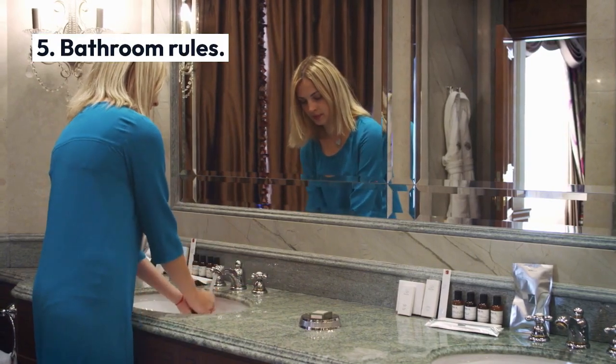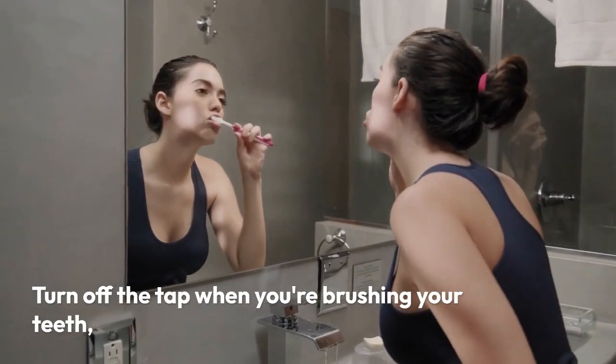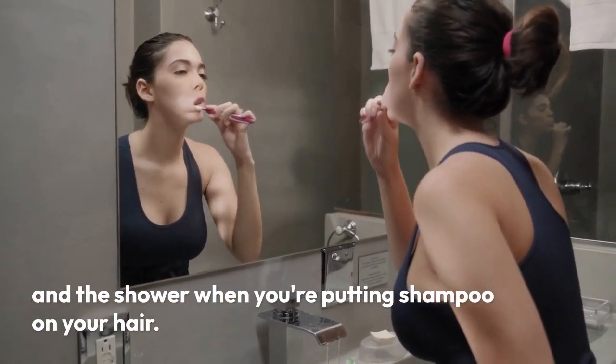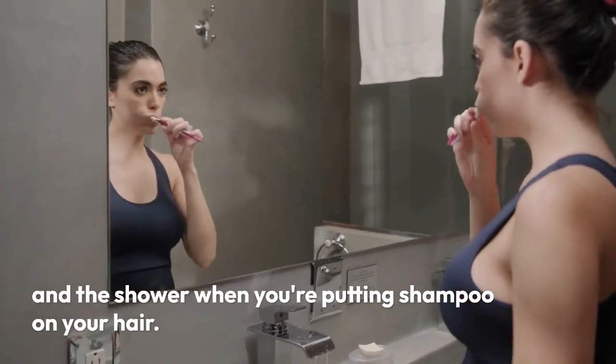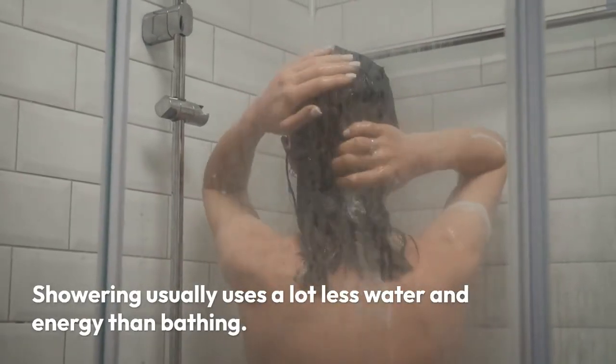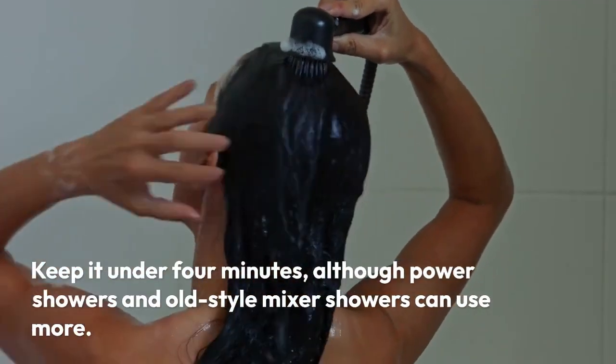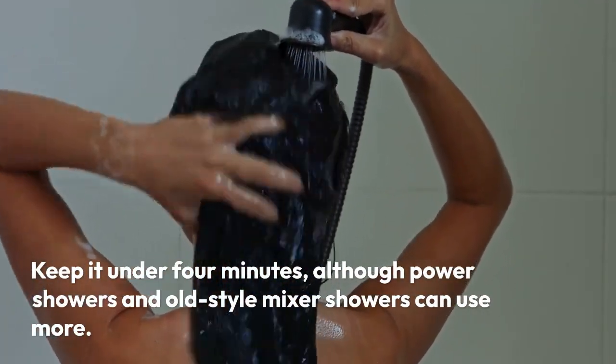5. Bathroom rules. Turn off the tap when you're brushing your teeth, and the shower when you're putting shampoo on your hair. Showering usually uses a lot less water and energy than bathing. Keep it under 4 minutes, although power showers and old-style mixer showers can use more.